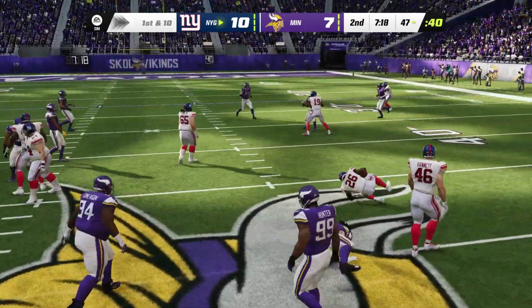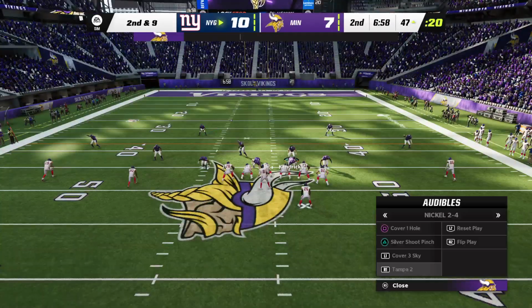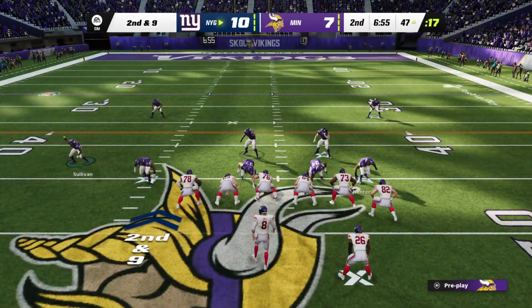Barkley inside handoff. And they'll get this just to the 47. 1-yard gain. The run only got a yard. Here's 2nd and 9.